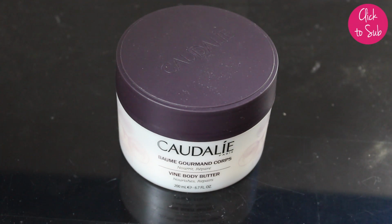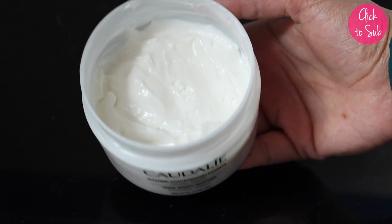But the thing that I really love is this Vine Body Butter. This is a really big tub of basically body cream. It smells fantastic. All of the Caudalie products smell really good. I find that it really leaves your body nice and moisturized, but you don't feel like you have this really greasy or slick feeling on your body, or that it's too heavy or thick. It disappears into the skin and really nourishes and moisturizes, and you smell fantastic afterwards. So that's one of my favorites for January.